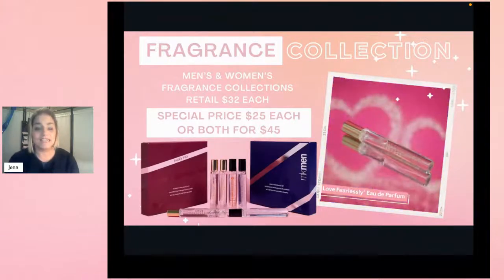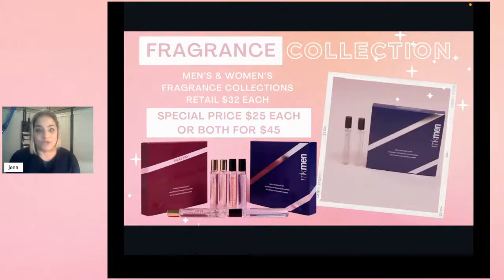The collection is amazing. Special treat for you, for her, for him, whoever you are thinking about giving a gift to, a friend, a galentine. These are fantastic. So that's the first bundle, men and women's fragrance collection. So you can get one each, get both, save more when you get both.